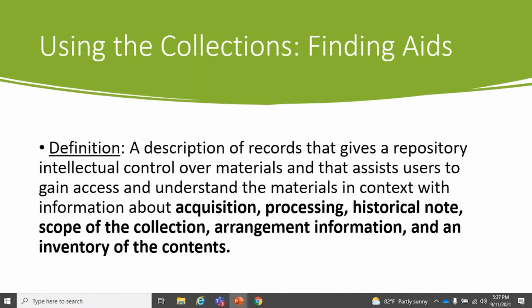So I've been throwing around the term finding aid a little bit, so I thought it'd be helpful to just give you a definition. This is sort of the textbook definition, but really what you want to know is that a finding aid is a descriptive inventory, but it gives you more than just a list of items. It'll give you information about the history of the items or the history about the department that produced them. It might tell you the scope of the collection, how the collection is arranged, whether the collection is arranged chronologically, by name, or by location, which helps you zone in on what you might want to request. And then it also, of course, does give you an inventory of the contents.